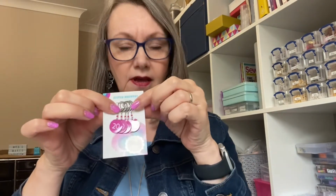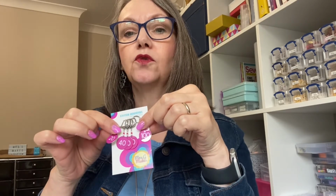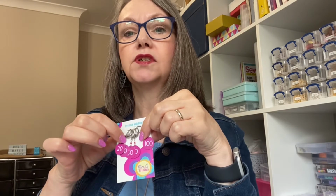Now these ones are a relatively recent design of mine, and they are counting stitch markers, very handy for when you're making blankets. These ones go up in increments of 20 all the way up to 100. So you've got a 20, a 40, 60, 80 and 100. I've also recently started making them in multiples of 50. So 50 to 250. And because I manufacture them myself here at my headquarters, I can do pretty much any colour that you want and any numbering system.